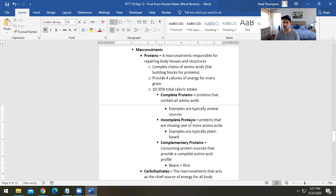Typically, we think of animal sources, right? This is coming from an animal's body, so it assembled all those proteins, whether it's an animal's tissue or an egg or milks or things like that. Those were assembled by an animal's body. And so those are what we consider a complete protein because they've got all of the amino acids in them. Incomplete proteins are proteins that are missing one or more.